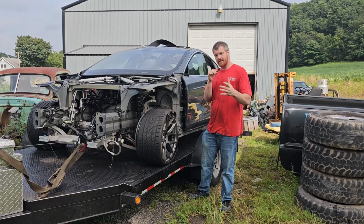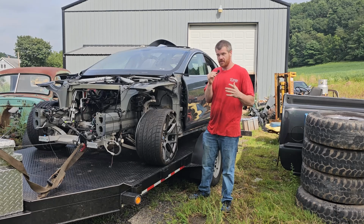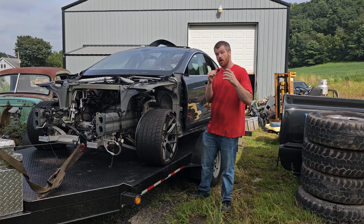One of the extremely interesting things I'd like to note about this chassis that I did not know prior to purchasing it, I actually didn't know until I was on the drive home looking things up, was that this chassis is completely made of aluminum.